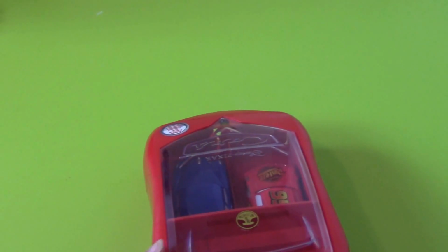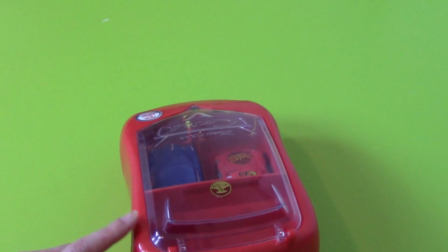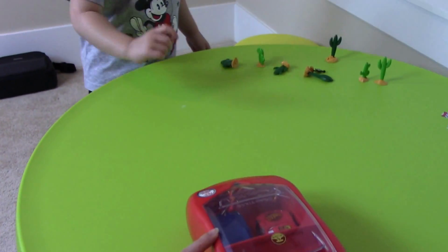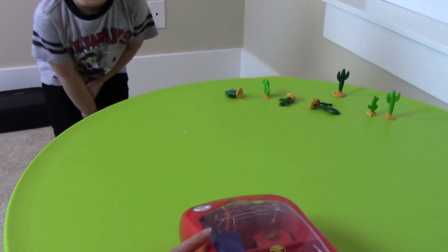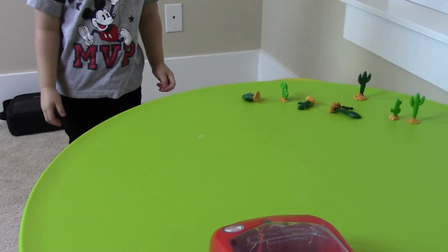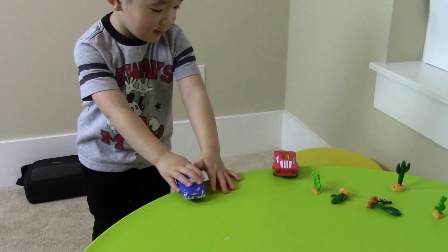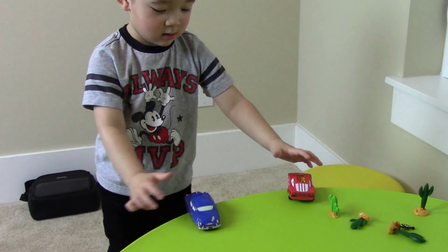Ready, Joshy? Yeah. See, if you press it in the middle like this, then both cars will come out. Joshy, which one do you think is going to win, McQueen or the blue car? You think blue car will win? Okay, let's see. Joshy, count. One, two, three for mom. One, two, three. Whoa! Joshy was right. The blue one was faster.